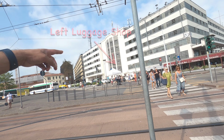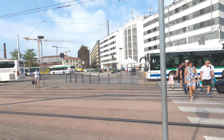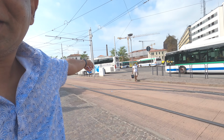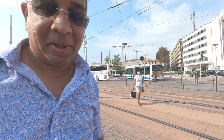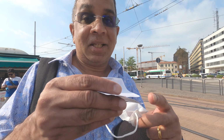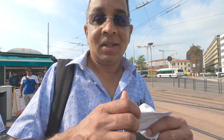And here we left our bags at the left luggage for €5 each bag, and these airport buses over here cost €10 per person, and leave every 20 minutes, and it takes 20 minutes to reach the airport. So now our plan is we bought a daily pass ticket and we're going to wander around Venice for a few hours. Cheers!